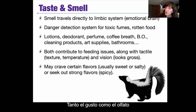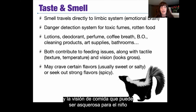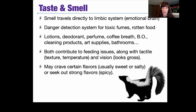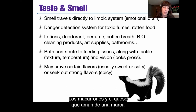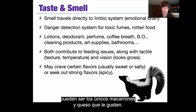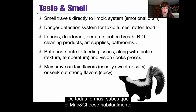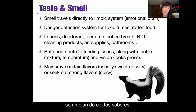Both taste and smell contribute to feeding issues, along with touch, the texture and the temperature, and vision. So a food may look gross to the child because it looks a little bit different. The macaroni and cheese they love from one brand may be the only acceptable macaroni and cheese. If it's from another brand, it may look different and therefore wrong and gross and disgusting, and they may refuse to eat it, even though mac and cheese is usually their one food that they will eat reliably. A lot of kids with sensory issues crave certain flavors, usually sweet or salty, or they may seek out strong flavors like really spicy flavors.